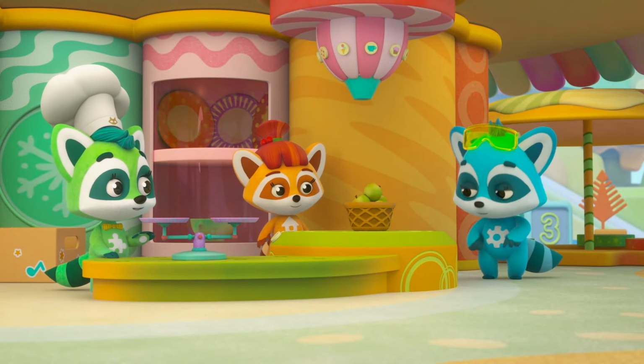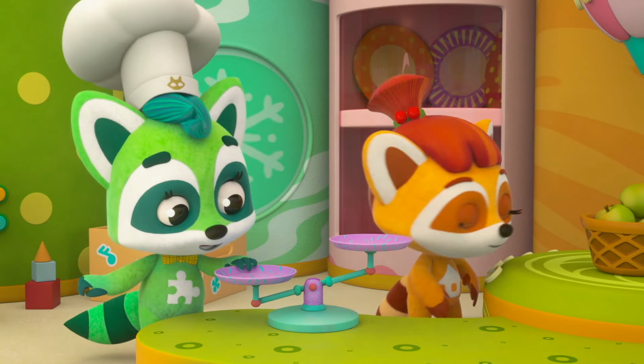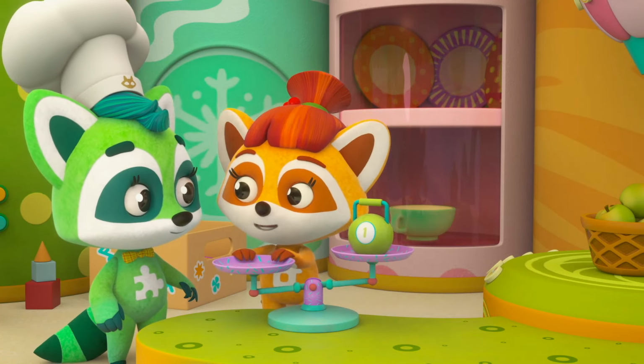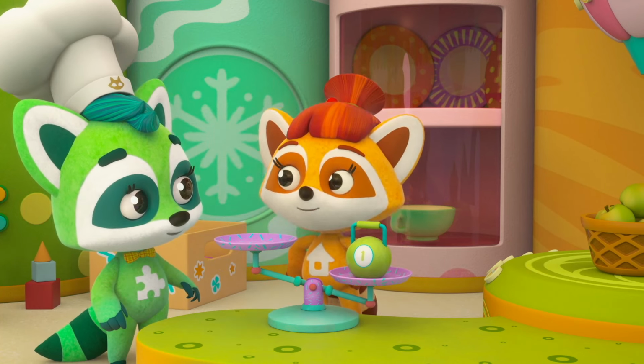All your ingredients and cook anything you want. I hear you, Fluff, but I'm still not exactly sure how it works. Well, we know that this weighs exactly 1 pound, right? And when the scales are equal, then we'll know we've added exactly 1 pound of your apples.